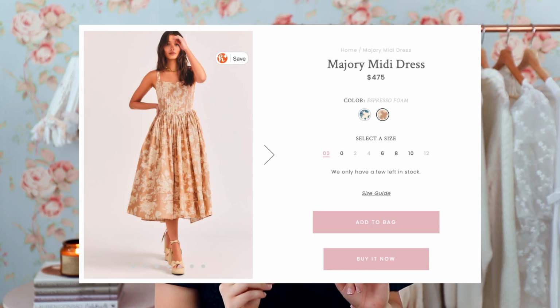So that is everything for this try-on haul. I did want to mention with the Majory dress in particular, that dress is one that I am going to be keeping my eye on, at least for secondhand or possibly if it goes on sale. But I think that the size 12 was too big for me. I needed to size down to a 10 because it was bunching up at the back of the dress. So that is something I wanted to mention with the size 12 Majory dress. I really loved the espresso foam color of that one too.